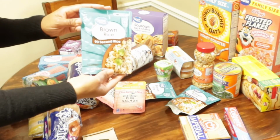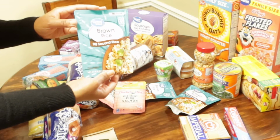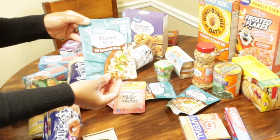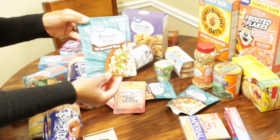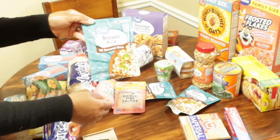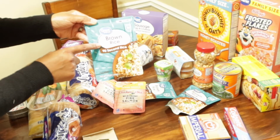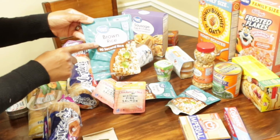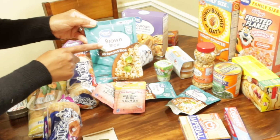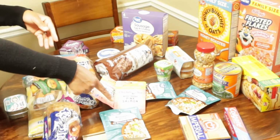Here are the brown rice packets that I mentioned earlier to go with the salmon. I like using these because they're convenient and they taste pretty good too, because any other time when I prepare brown rice, it just doesn't taste right. But having it in the packet, you just cook it in the microwave for 90 seconds and it's good to go. And I usually like to have that with the lemon pepper salmon. And I got 3 packs of those.